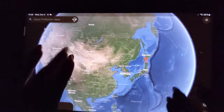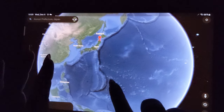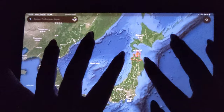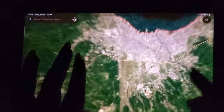And Japan is, of course, off of the Asian continent. China, Korea, Russia. There's the Pacific Ocean. Down there's the Philippines. There's Japan. There's Aomori up here at the top. So let's start off by looking at Aomori.